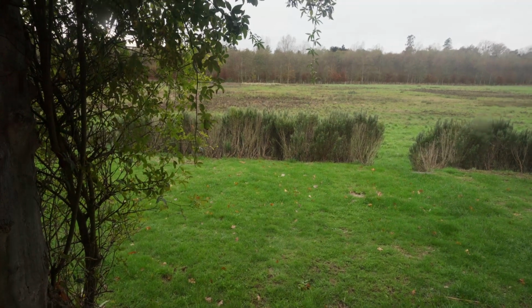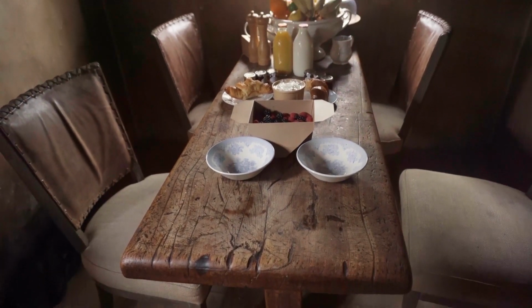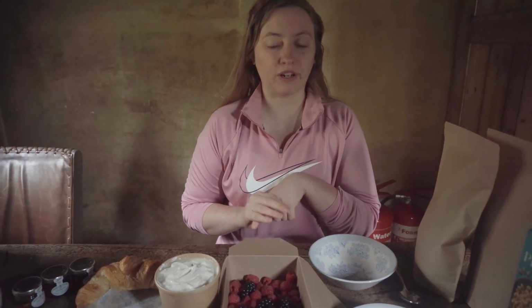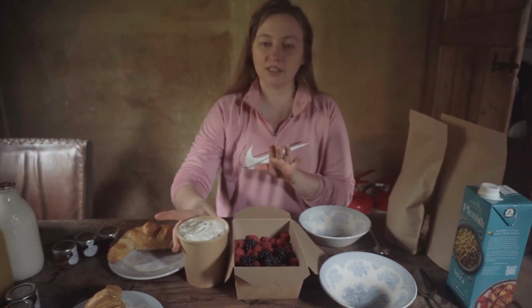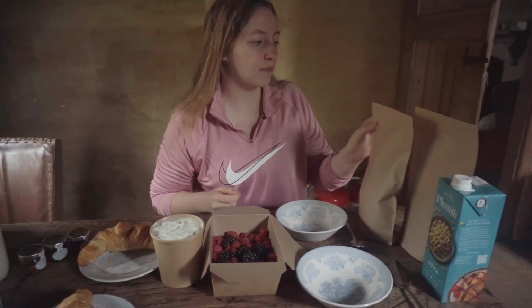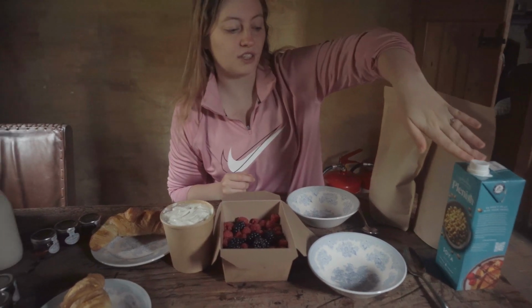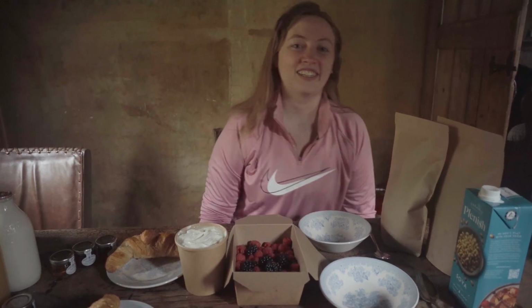After unveiling the views from our cottage for the first time, it was time to sit down and enjoy some breakfast. So we ordered the continental breakfast hamper and this is what we got. It was delivered last night on arrival. So we've got our orange juice, our milk here. We've got a selection of jams and honey, our croissants, some nice fresh yogurt, big tub of berries there, and they've also given us some cornflakes and granola in these packets and a carton of soy milk there. I'm not sure we'll get through all this, but we can make a start.